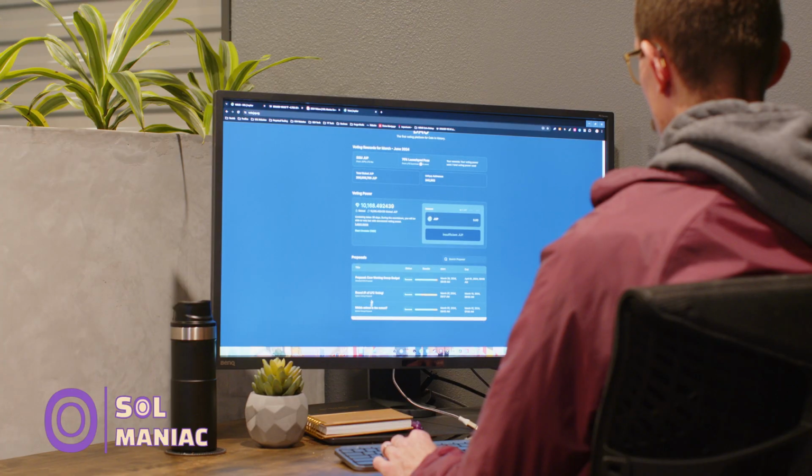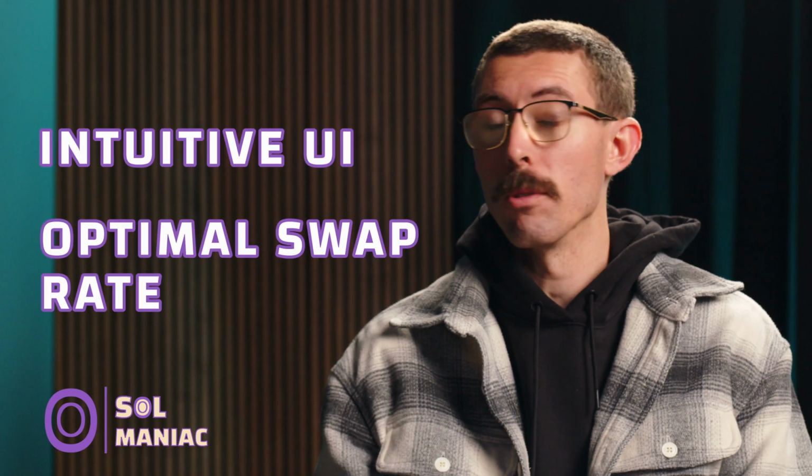So you might be asking, what is Jupiter Exchange? It's a DEX aggregator on the Solana blockchain, simplifying token swaps with its user-friendly interface. When you swap coins, the DEX aggregator finds the best route across Solana's DEXs, ensuring minimal fees and maximum returns. Compared to other exchanges like Birdeye.so or Raydium, Jupiter stands out for its intuitive UI and optimal swap rate.